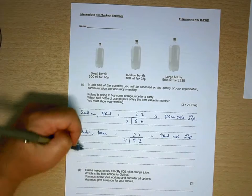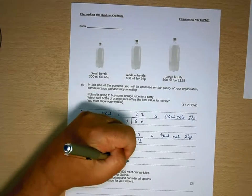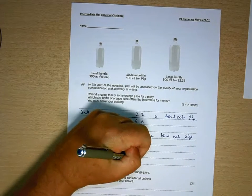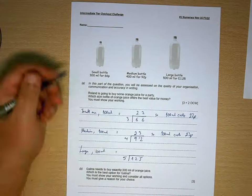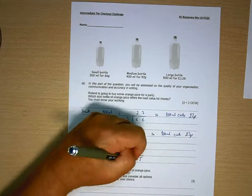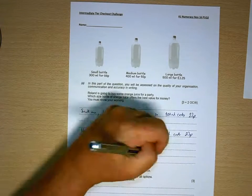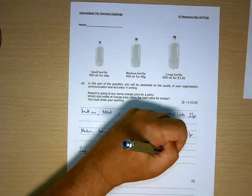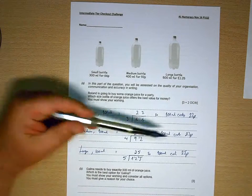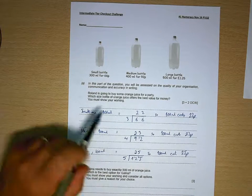And then finally we do the same for the large. So we can divide by 5 to get 100ml. If I keep it in pence, so write 125. 5 goes into 1, it doesn't. So we move to the next digit. 5 into 12 goes twice. Remainder 2. 5 into 25. So 100ml costs 25p.